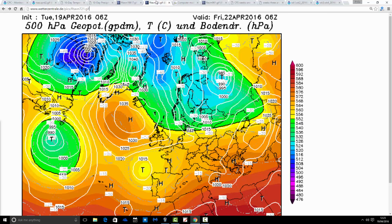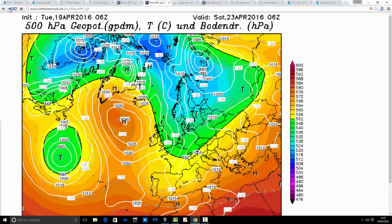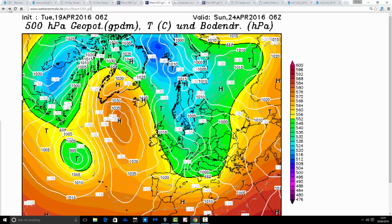This is how the charts are actually looking. So the high pressure is centered out to the northwest of us as we go through into Friday. This is the day when we'll start to feel cooler and cloudier, with east to northeasterly winds beginning to roll in around that area of high pressure. And we go through into Saturday, and we keep these northerly winds coming down across the country through into Sunday.